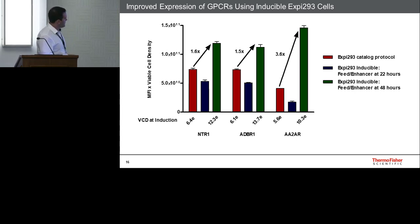And what you can see is that when we run the standard protocol, at the time of addition of the enhancers and induction, we were at about 6 million, so the cells roughly double from 3 million to 6 million. In the case of the ones where we held off and induced later, we were right around double the cell density.